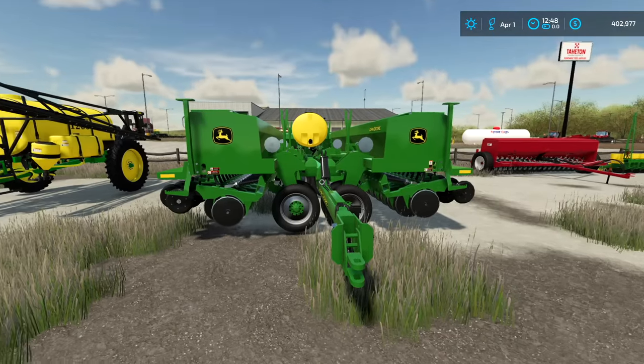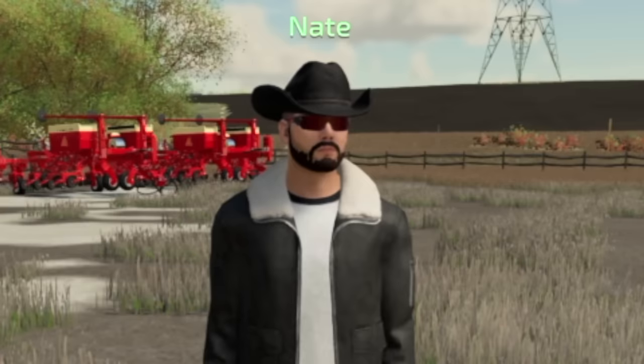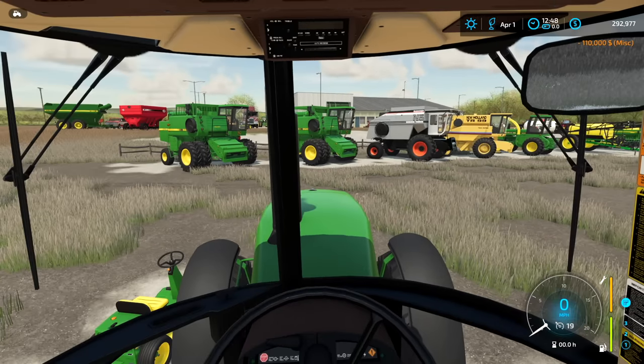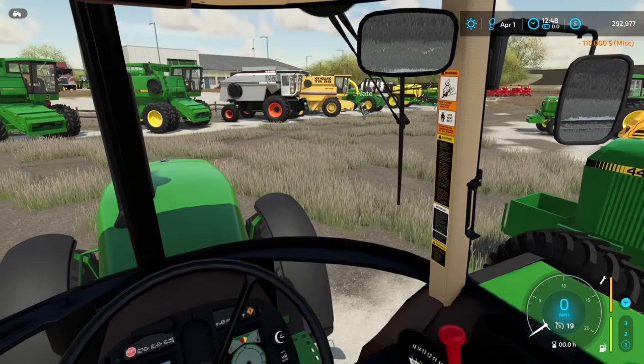So 50K, 50K plus 10K. I mean, we're sitting at like $110,000 in new equipment. So we buy them. Okay, let's do it. It's sad to see, but we got the deal done with Dave, the Deere salesman. We are down $110,000, but like I said, we bought a tractor and a drill and one planter.